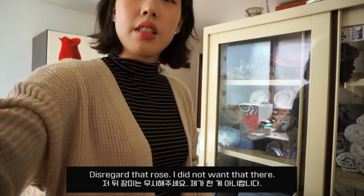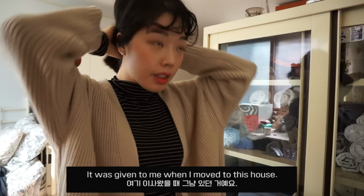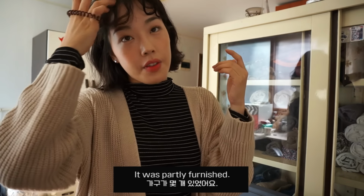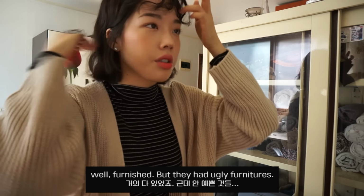Okay. Disregard this rose. I did not want this there. This was given to me when I moved to this house. It was like partly furnished. Well, it was like furnished, but they had like ugly furniture.